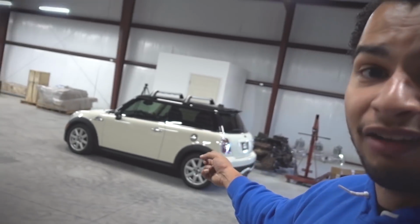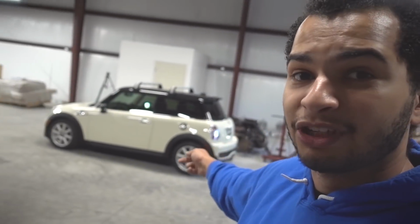By the way, Mini for sale, nothing wrong with it. It's a great Mini. Just hit me up or email me or something. It's a great little car, Cooper S.